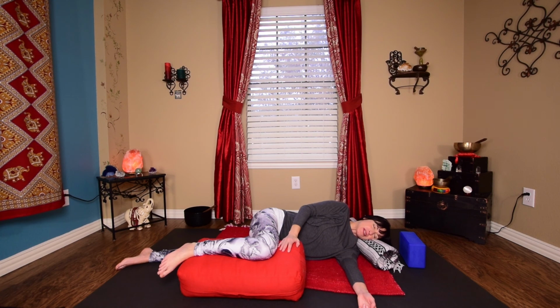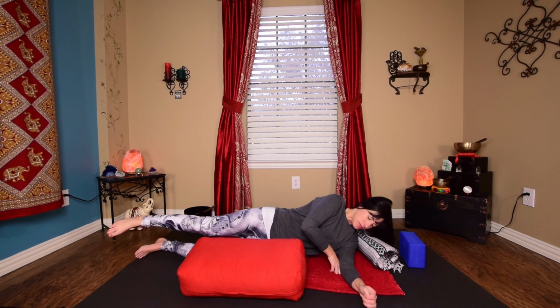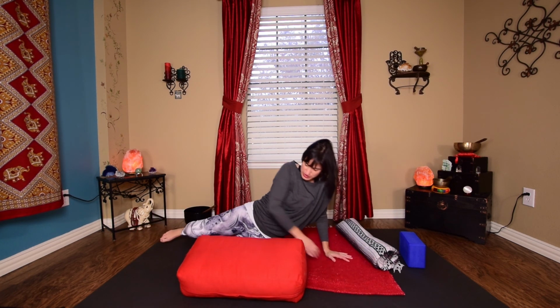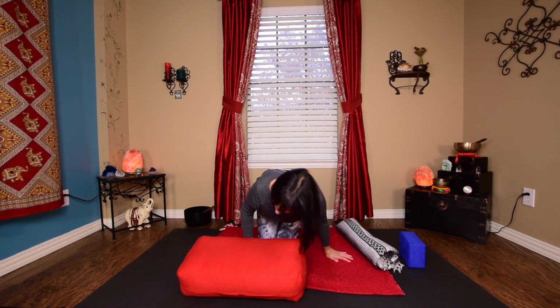When you're ready to end your practice or move on, you can always begin to kind of press yourself up super slow, moving really, really slowly. Come into whatever seat you like best. Take some nice deep breaths through the nose or through the mouth, whatever you can do.